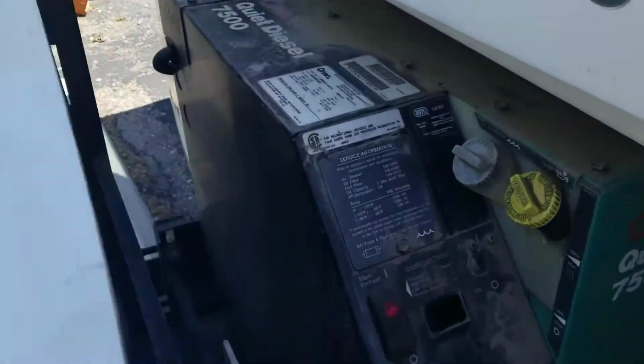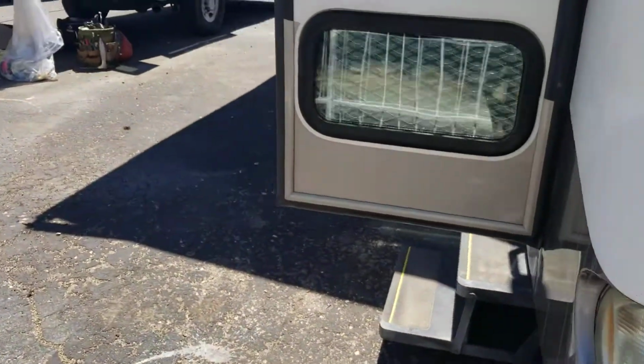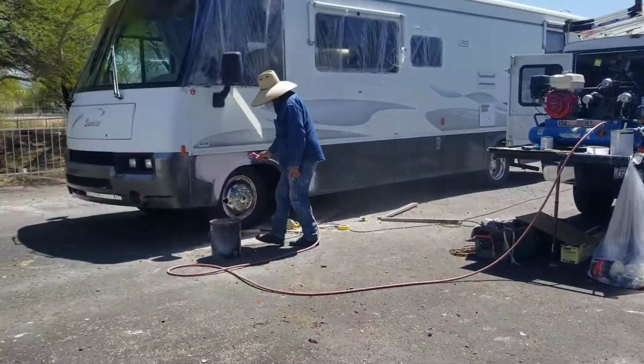Coming on is a 7,500 gen set. I think it's got about 430 hours on it. I'm not going to talk much because our painter's doing some work.